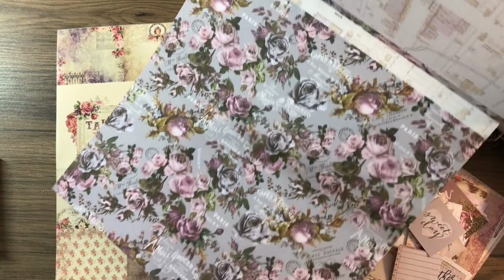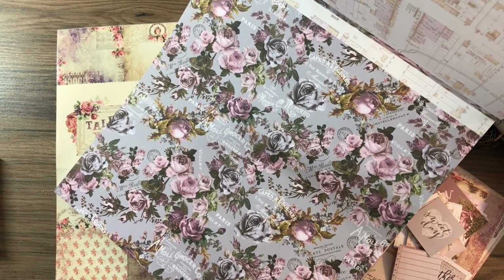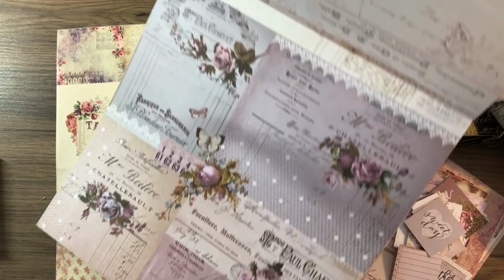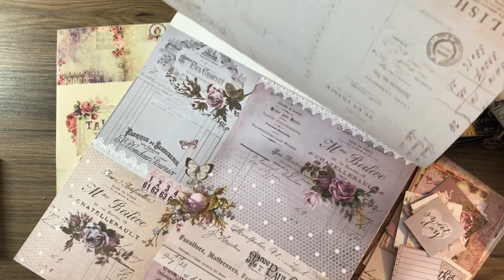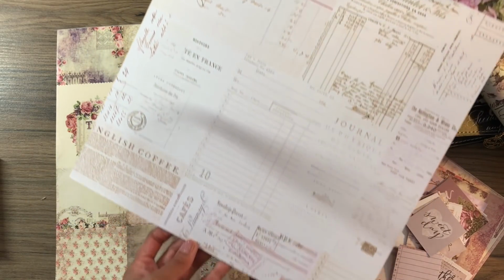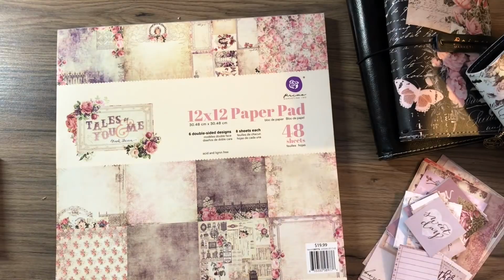Anyway, the ledger. I was like, that looks familiar. Okay, then we got some purple floral. I really like this too. I think this is gorgeous, with the print. And this one's kind of like a collage, and then some more of that vintage, I guess, collage of different kinds of papers. I love that too. And I think that's it.